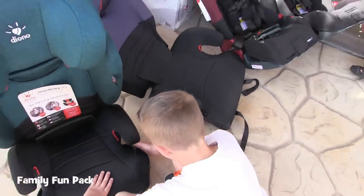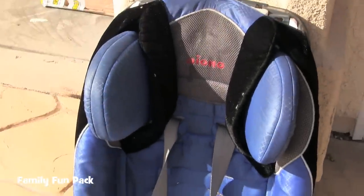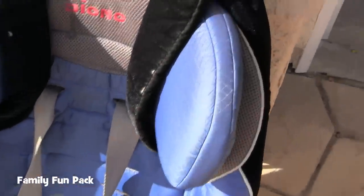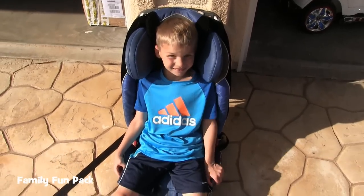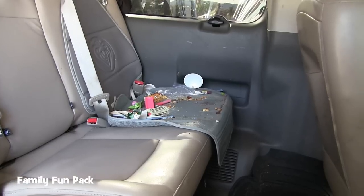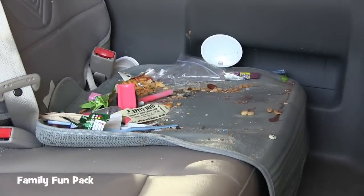Cool. These are the old car seats. They've been very, very loved, but they are definitely ready for replacement. I mean, they're wearing thin even like there. And yeah, this one is mine. It's just old and worn out, isn't it? Yeah. And that was underneath Chris's car seat. Wow, that is a mess.